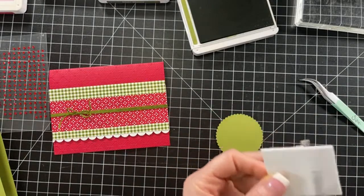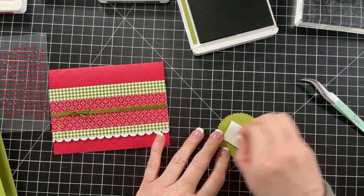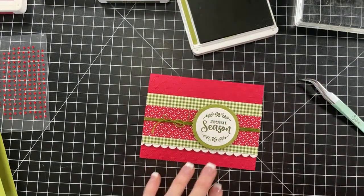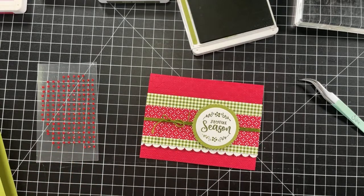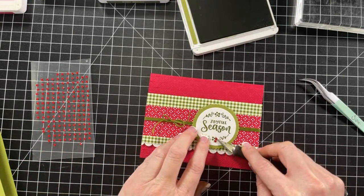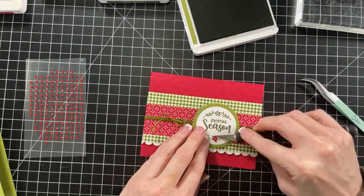Okay, and then we're gonna pop this up too. So this one's gonna have lots of layers. It's gonna be pretty thick. Okay, and then we can put this right in the middle here. And then for our bling on this one, again being a little different, we're gonna take these and put them right over the green dots. And we're just gonna make a couple clusters. The way that these dots are, I won't be able to cover all of them up.